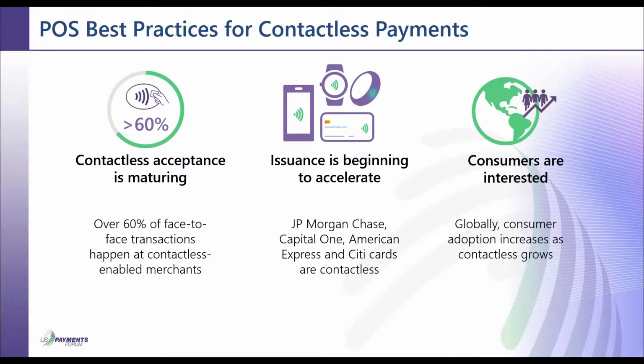So why are we holding this educational webinar now? Well, first, acceptance is maturing. Most point-of-sale terminals installed in the US during EMV migration have the hardware capability to process contactless transactions. In fact, 60% of face-to-face transactions happen at contactless-enabled terminals today.